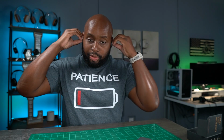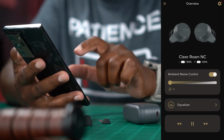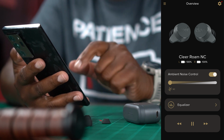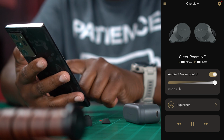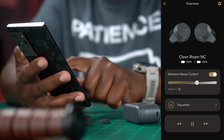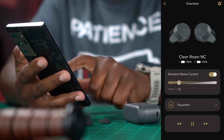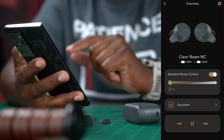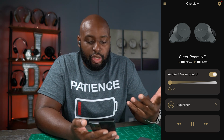And right now these things are looking for my device. So let me just put them in my ears. Hey, that's a comfortable fit. Okay, here we go. We're in the belly of the app. You can see right there, you got your battery percentage. I'm at 100% on both earbuds. You got your ambient noise control there, either on or off, or you can slide this slider to take in as much noise control or ambient sound that you want. I really like the fact that you can kind of adjust that to whatever you want.